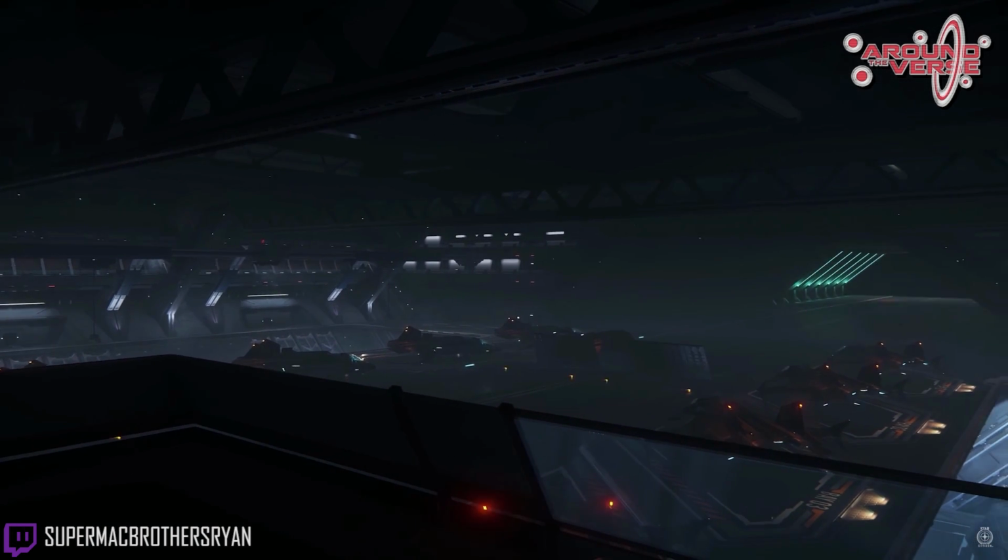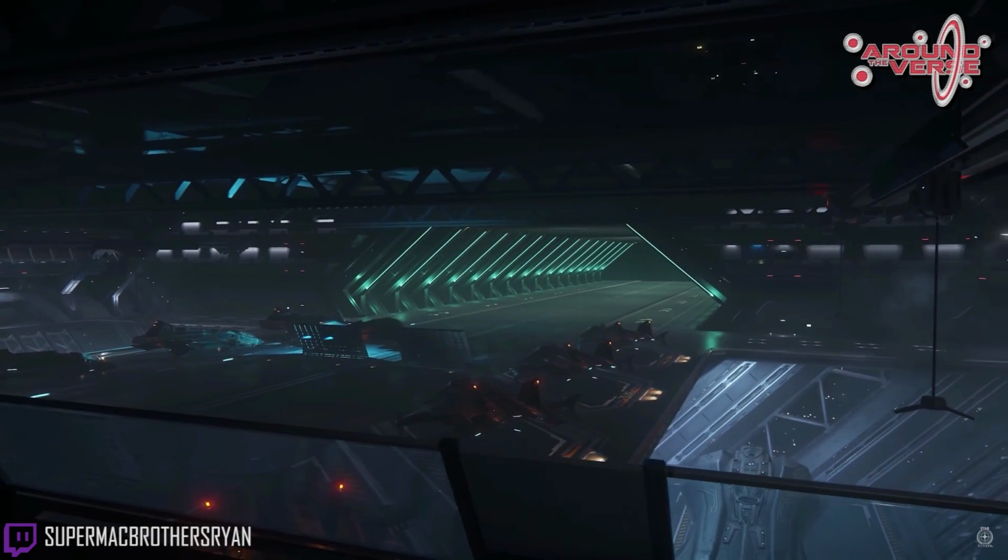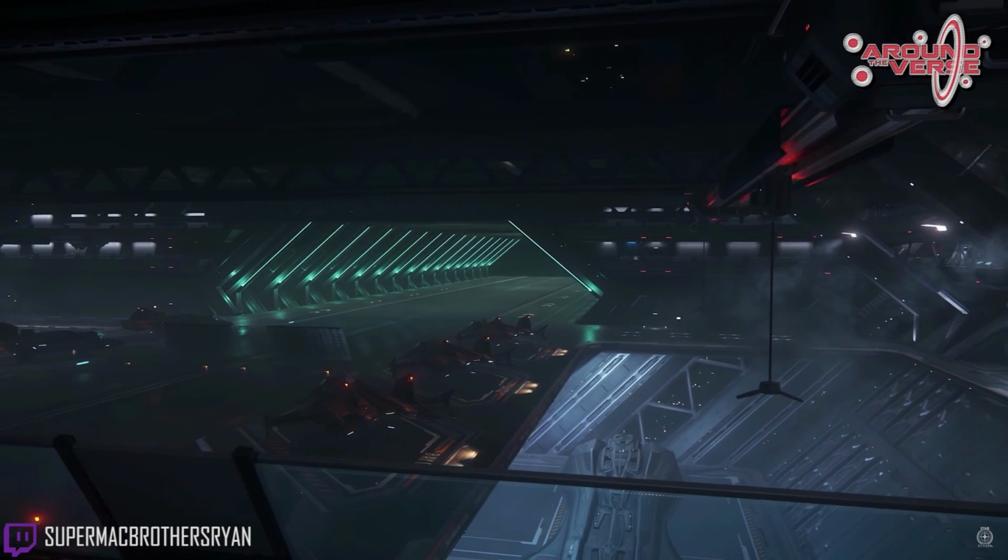Anyway, they've launched a new multi-factor authentication now for Star Citizen. They have their own app for added security. I have done mine. I do suggest you do yours as well.